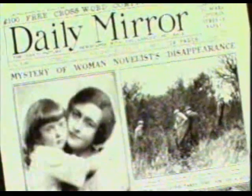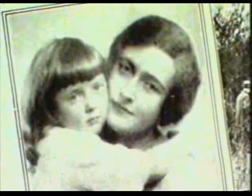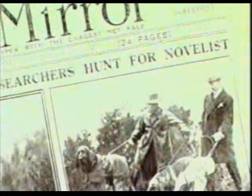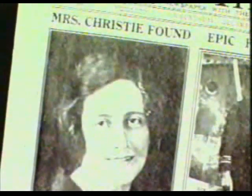In December 1926, Agatha Christie disappeared for 11 days. Her car was found abandoned by the side of a country road. A nationwide search was launched, and eventually she was found in a hotel in Harrogate, many miles from her home. She suddenly disappeared in circumstances which made it seem likely that she'd either killed herself or possibly her husband had murdered her and disposed of the body.